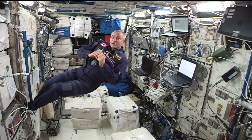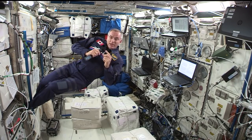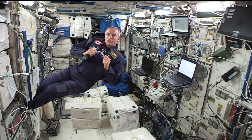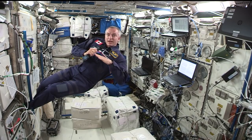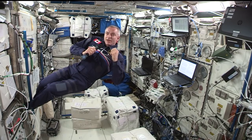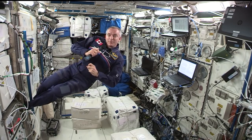But if we get a hole in the station, maybe if a piece of space debris hits us and creates a little hole, then we can feel the pressure go down. And the first thing that we'll notice is our ears will pop, just like you notice on the airplane as it goes up. Your ears pop because the pressure decreases in the cabin and the air inside your body inflates a bit like the air inside the bag of chips.